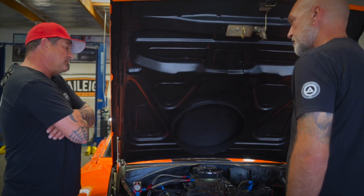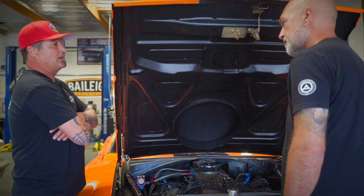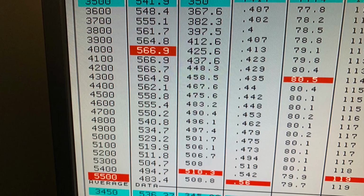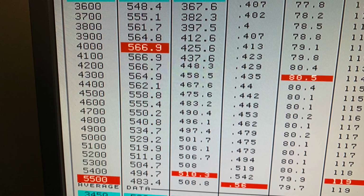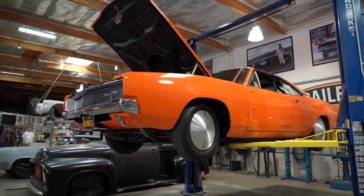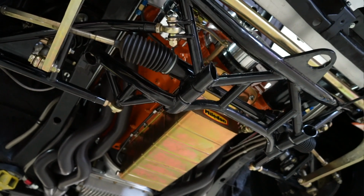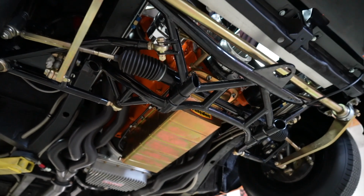With just a little bit of timing and on pump gas, we're making over 510 horsepower and about 566 torque. These are unibody construction, because the body is the chassis on this car. So we did subframe connectors to connect the front half of the chassis with the rear, and added a lot of tubular structures.